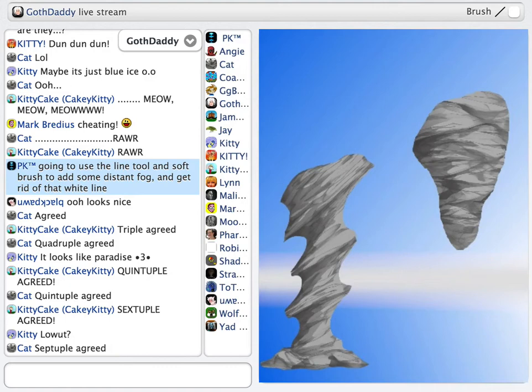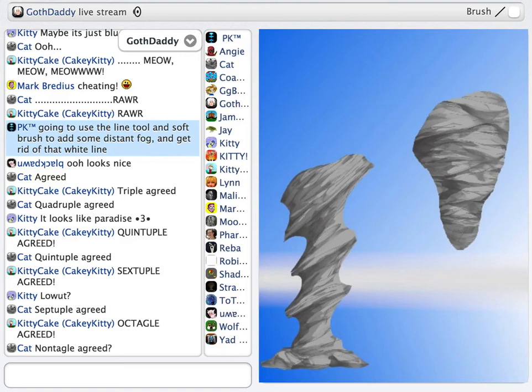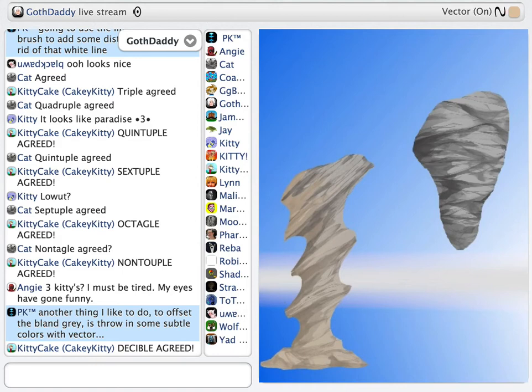Another thing I like to do with these, because the gray looks a little bland, is to throw in just a little bit of color. So I'm going to take the vector and toss in some subtle tones, just so they're not so gray, maybe a few reds and things like that, just kind of a wash. Again, keeping in mind that Roger Dean was a watercolorist, washes of color work really well in this. Low opacity vectors work really well with this.